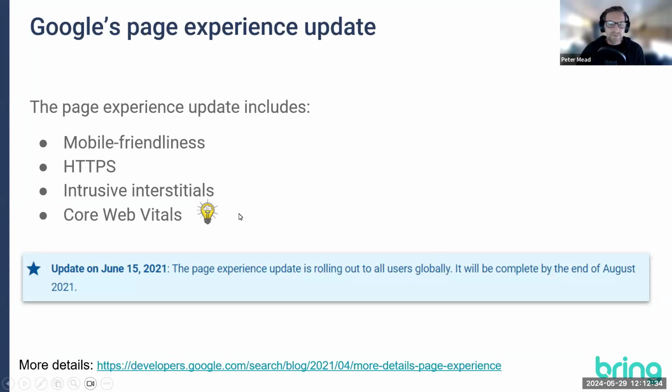That's really the one where everyone sunk their teeth into it. But this was a while ago, yeah? This is back in 2021. Things have changed a lot since then. But core web vitals is Google's measurement for speed, right?